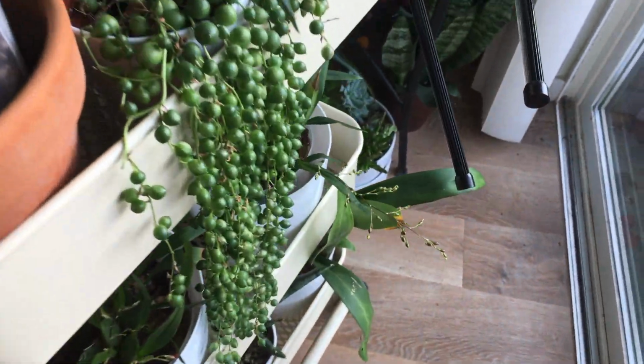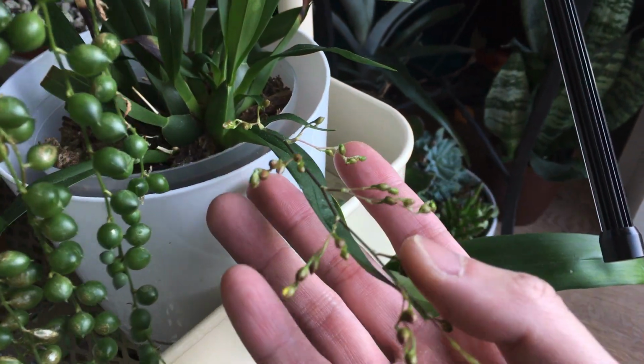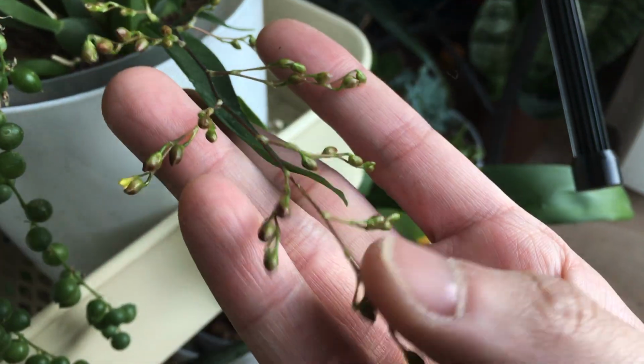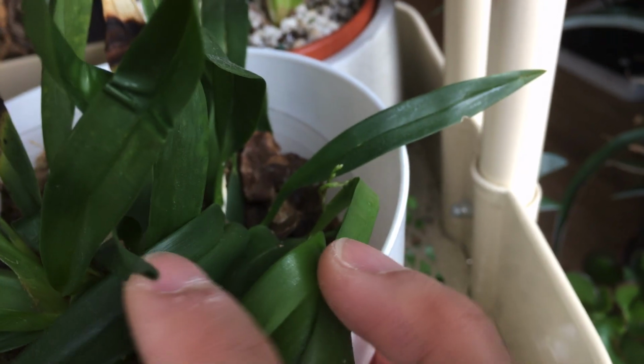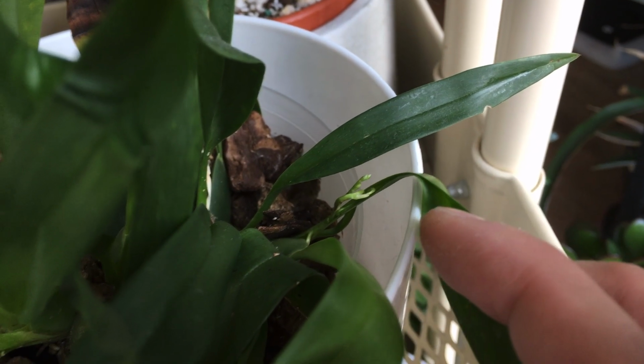Down here we have the mini oncidium. This pot over here is sending out this huge flower stalk with a bunch of flowers, and on this side of the plant you can see another flower stalk coming out.